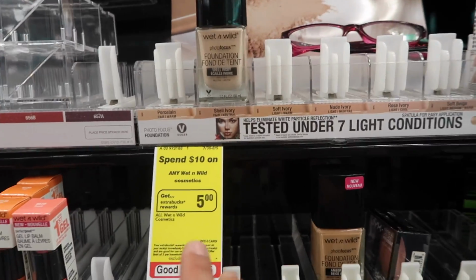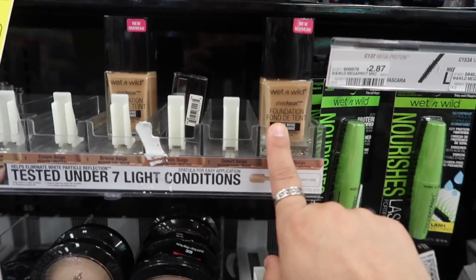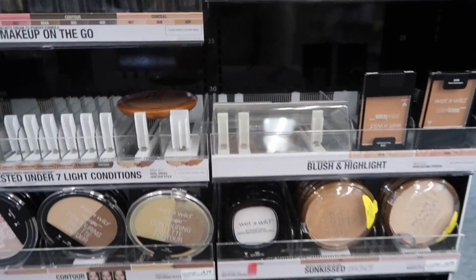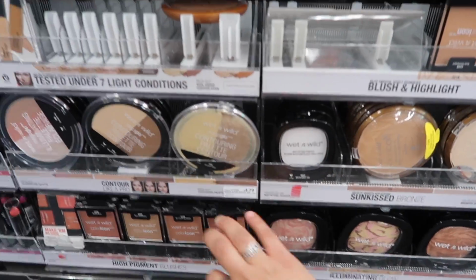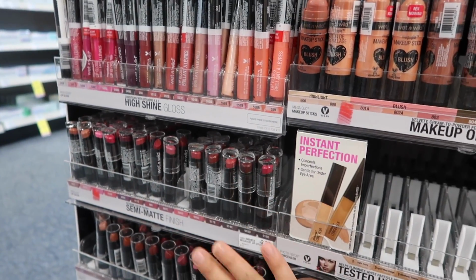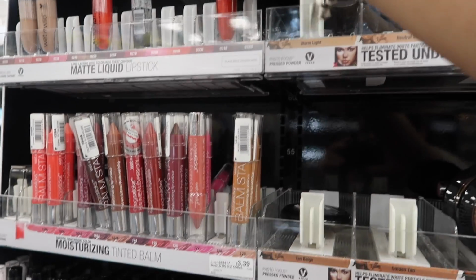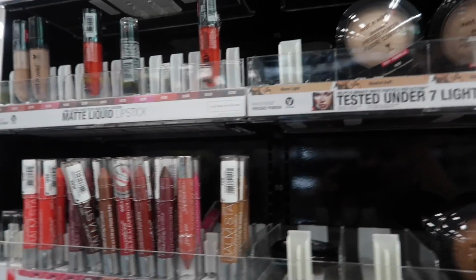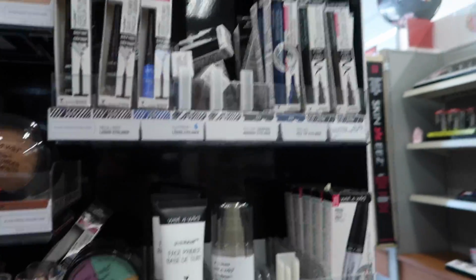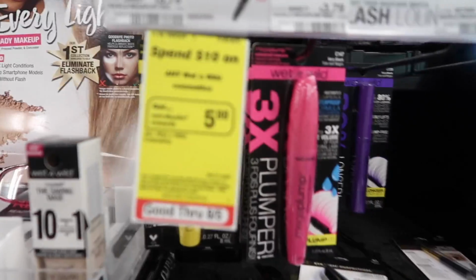And then there's Wet n Wild. You spend $10 and you get $5 in Extra Buck rewards, which is amazing because you basically buy a foundation and you get $5 back. Hey, if you ask me, that's a great deal. And this one, I've tried this one before. I really don't like it, but these are amazing. The semi matte finish by Wet n Wild are really, really good. And these long liquid ones right here, the Katsu, are amazing also. And then their concealer that I tried, but they don't have it here, can't see it. But yeah, looks like they have good deals this week, so you guys should come and check it out.